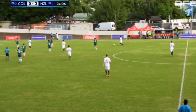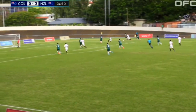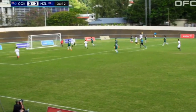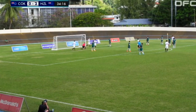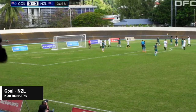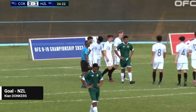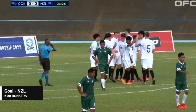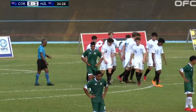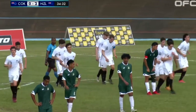Sermon. Hughes. Koronaratne, early ball to the near post, and as simple as that, it's 3-0. 35 minutes gone. And it's a hat-trick for Kian Donkers. New Zealand, patient, disciplined, and utterly ruthless in the final third this time.